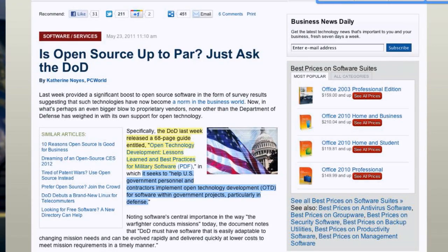Open source and Linux is good enough for the Department of Defense. Is it good enough for you? This is actually a true statement. The Department of Defense came out this week and said, open source, it's not just good, it's great. And they released a couple of different studies that said that the U.S. government should look into using open source to avoid vendor lock-in.